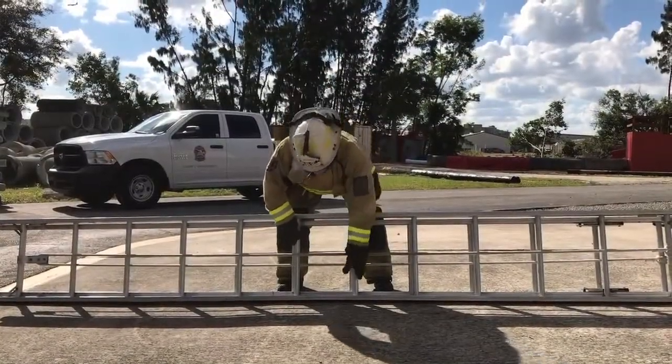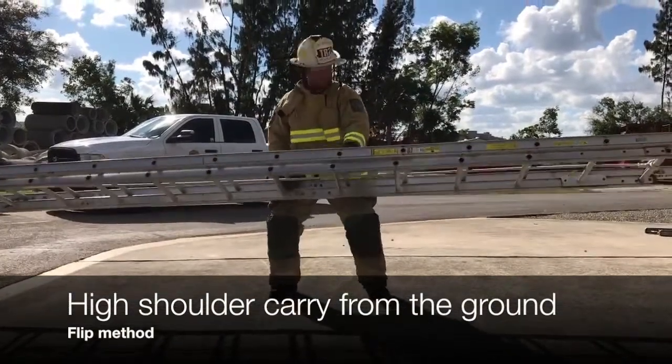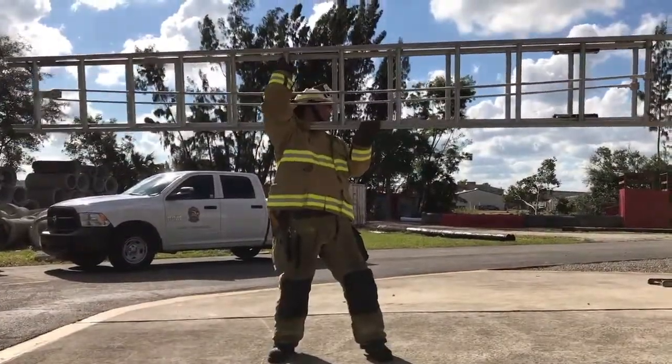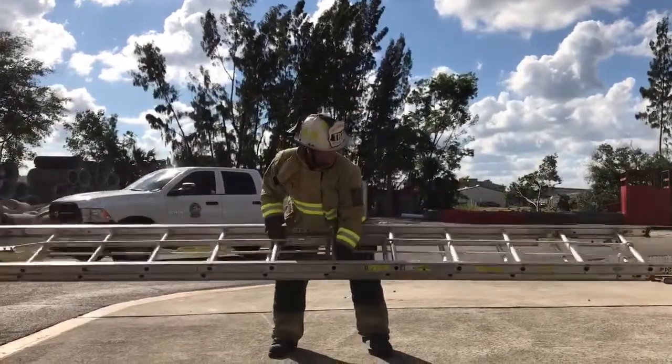The ladder can also be flipped onto the firefighter's shoulder. Again, before grabbing a 24-foot extension ladder and experimenting with this for the first time, we suggest starting with the 14-foot roof ladder and working with someone who is comfortable with this method.